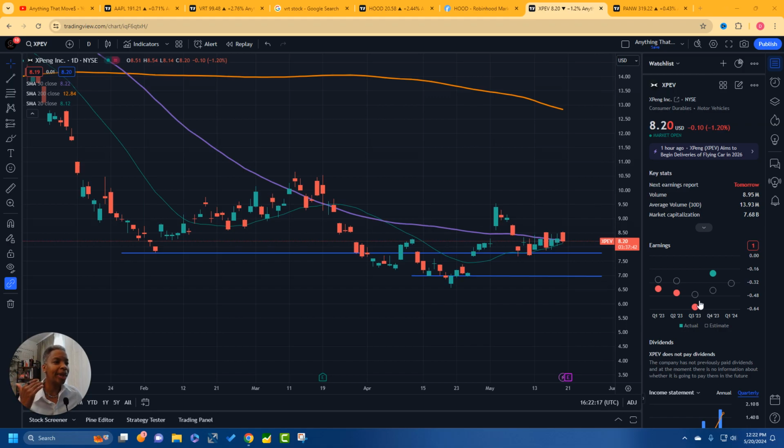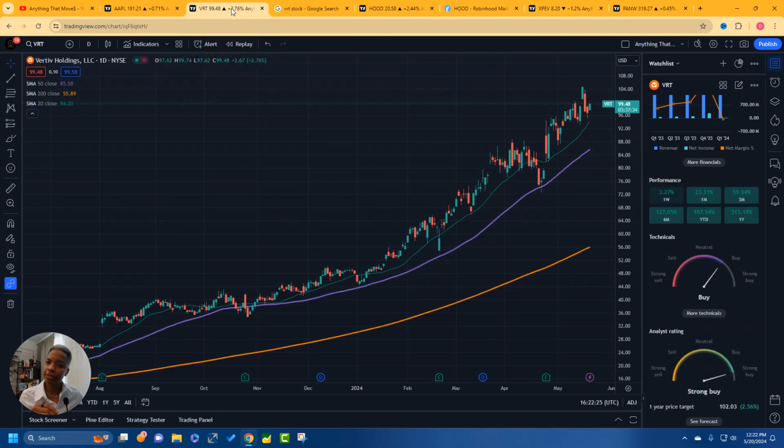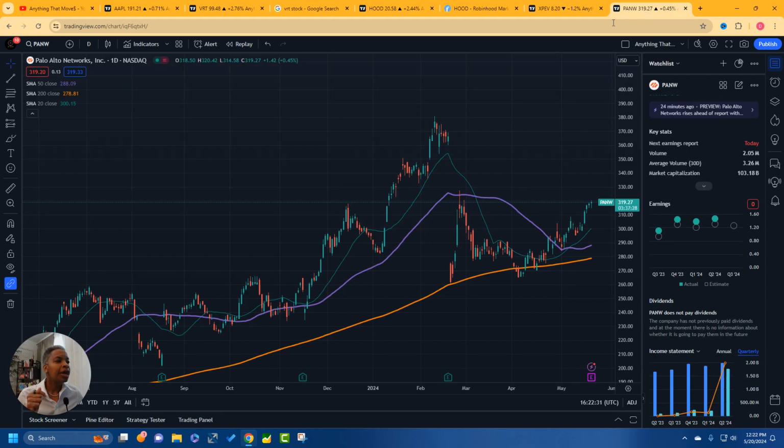We have to see. This stock needs to prove itself. Let it prove itself, especially when you have stocks that really prove themselves, okay? So you have other options. In the meantime, you can do a little bit of both, whatever, okay? So now, PANW.